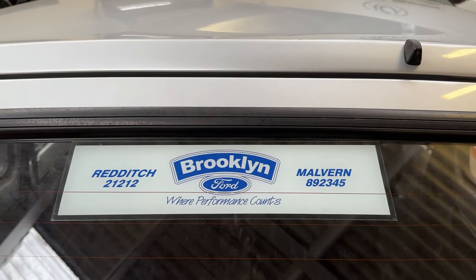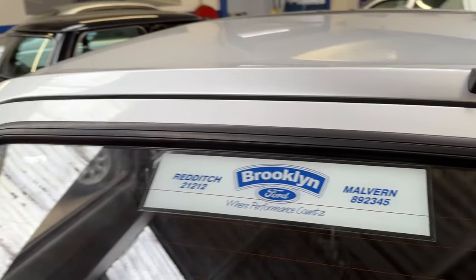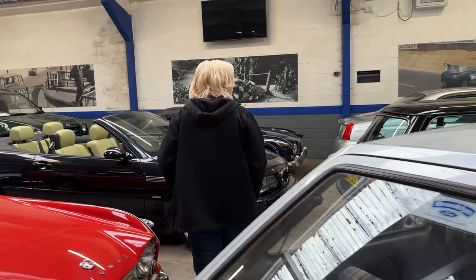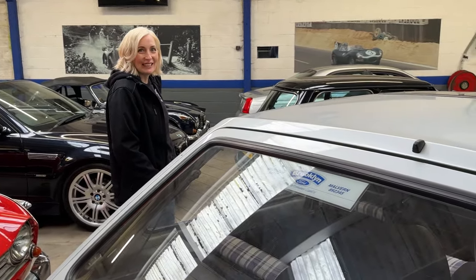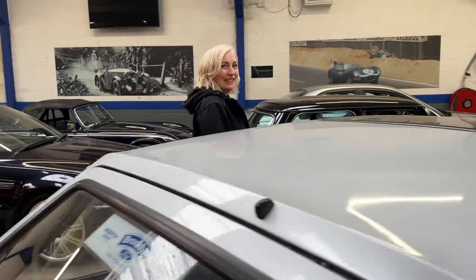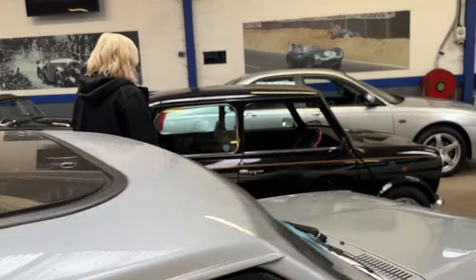Redditch 21212. That's a good telephone number, isn't it? Sounds like a radio station or a taxi company. Well, do you remember those bloody 0898 advert things? Those used to be around back in the day. Far too innocent. The party lines. Oh, right, yeah, those ones.